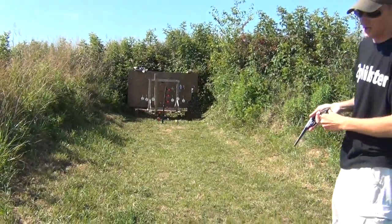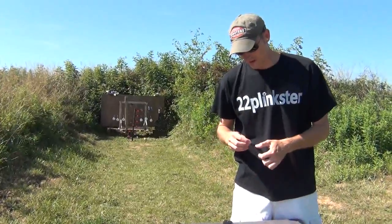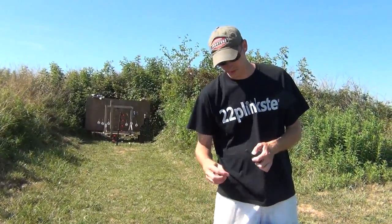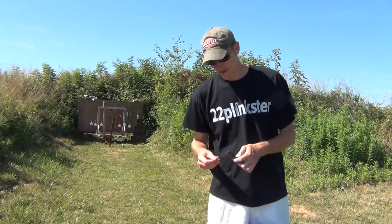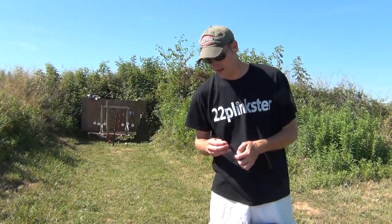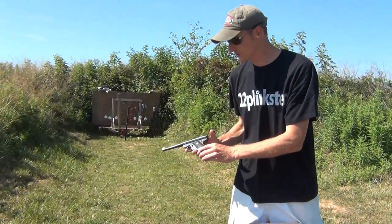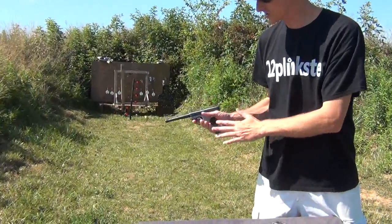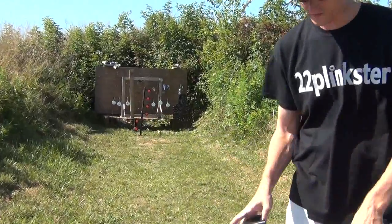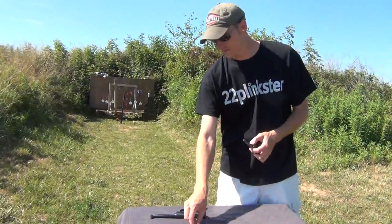Wow, knocked all my cans down. The pros on this pistol is that it feels really well in your hands. Fits like a glove. It's got very high checkering plastic grips. The angle is just perfect for me. It does not have Target grips or anything on it.